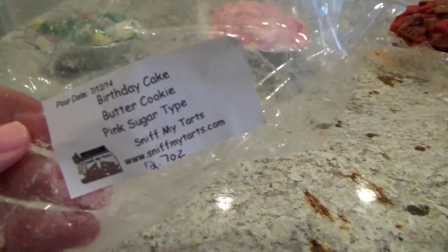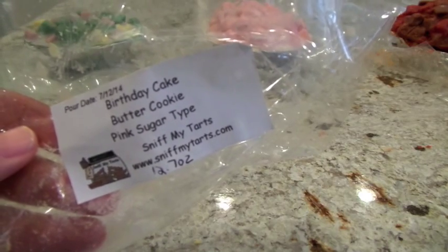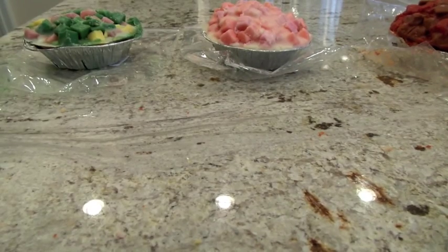This one is very strong in that sweet bakery scent, but you can still get that sweetness and that nice scent of the pink sugar. I love pink sugar. So good. But the pink sugar in there is actually a little bit more muted than I thought it would be.